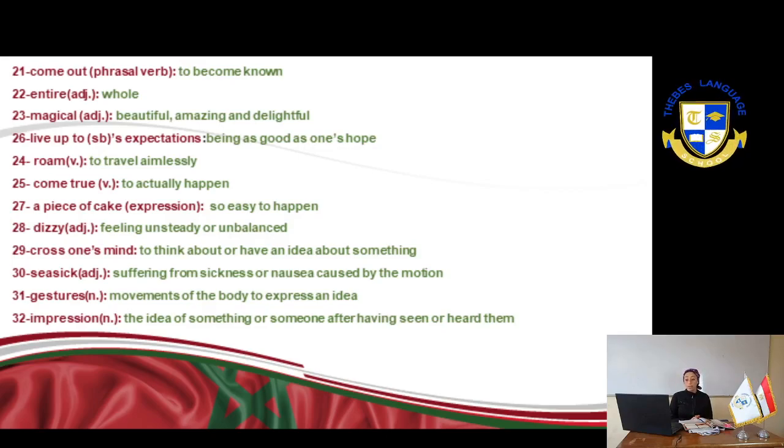Dizzy, which means feeling unsteady or unbalanced. Cross one's mind, it means to think about or have an idea about something. Seasick means suffering from sickness caused by movement or something caused by emotions.